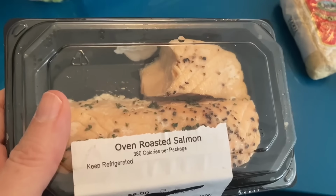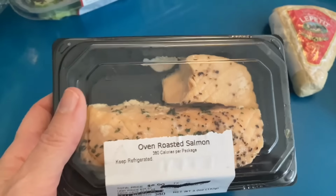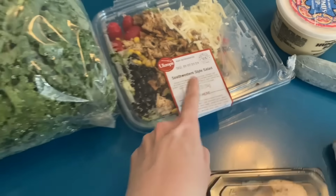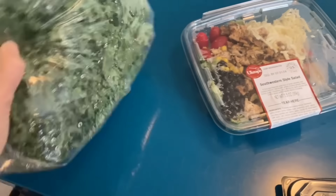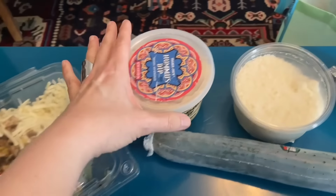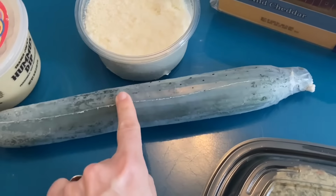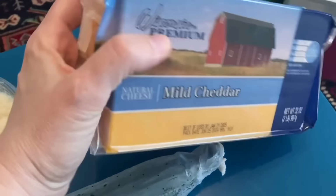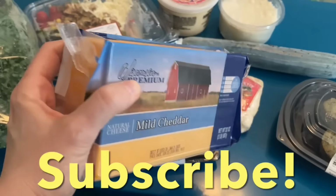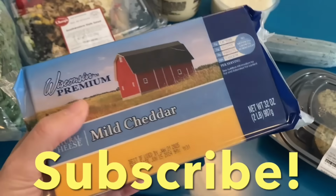We got some oven roasted salmon. It kind of looked like somebody opened this up and took a bite, but I think it just looks like that. We got a Southwestern style salad, a big bag of kale. It doesn't have a label on it, but we're gonna get that washed up. And we got some Trader Joe's hummus. I believe this is an English cucumber. Got some Fancy Pants cheese right here. And this is the biggest block of cheese I've ever had. I don't think I've ever actually seen a block of cheese this big.